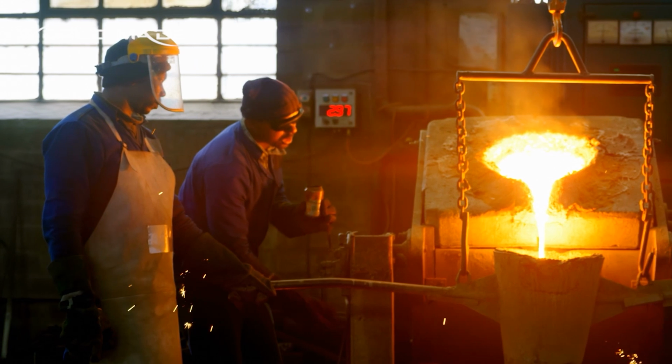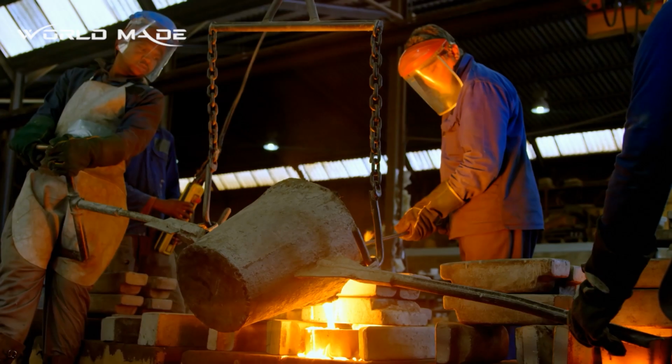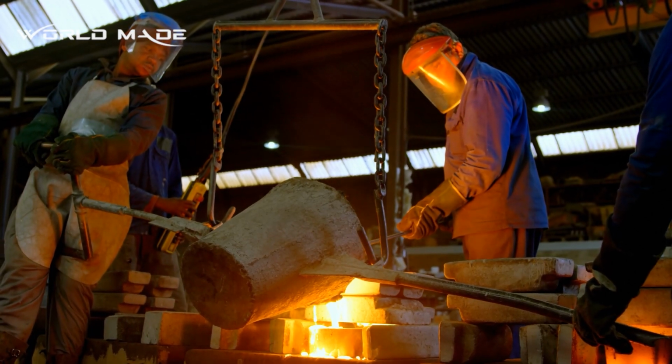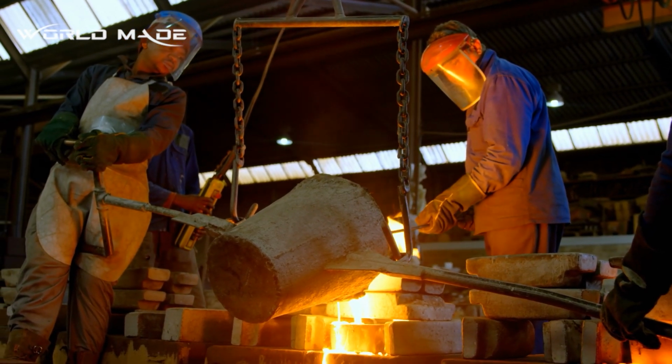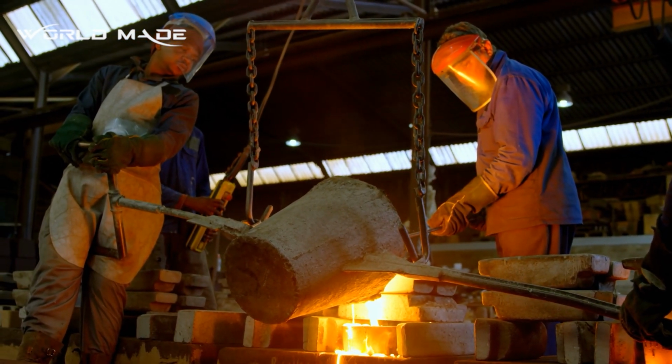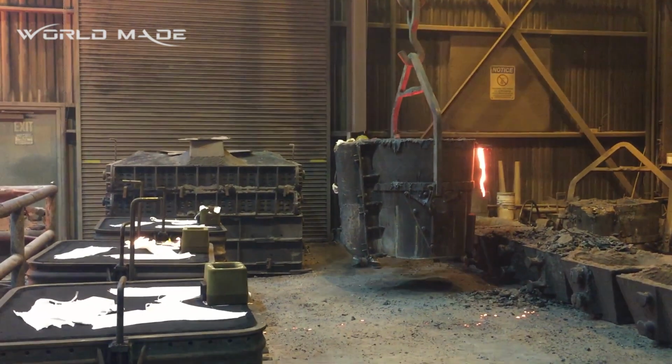The impact was immediate and profound. What once took days now took about 20 minutes. This dramatic leap in efficiency promised to meet the escalating demands of the Industrial Revolution. However, skepticism abounded. Many metallurgists doubted that such a simple process could consistently produce high-quality steel.